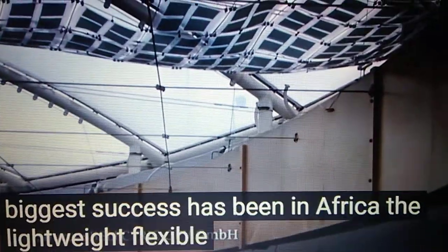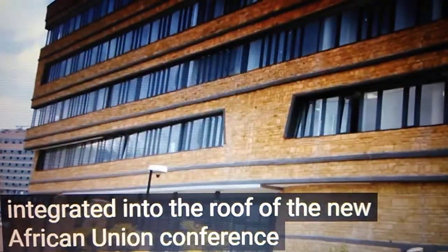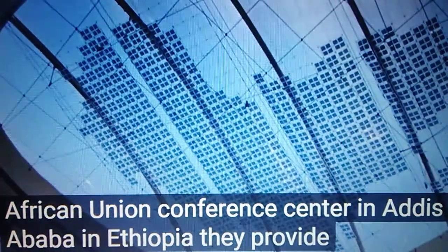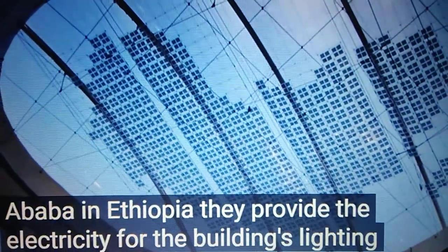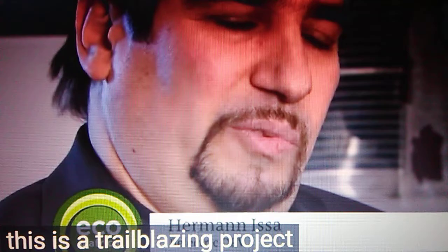The lightweight, flexible modules have been integrated into the roof of the new African Union Conference Center in Addis Ababa in Ethiopia. They provide the electricity for the building's lighting. This is a trailblazing project for the region.